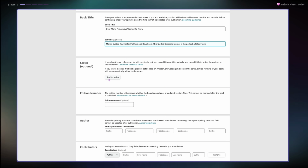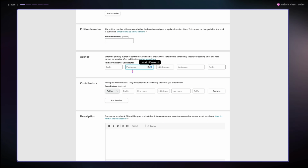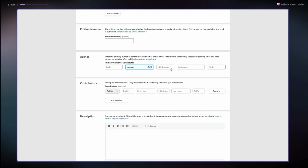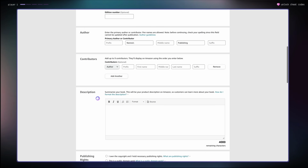If you have a bunch of different Dear Mom, Dear Dad, Dear whoever, you can put it in a series. And then for your author name, you can use a pen name if you don't want to have your name, or what I've seen some people do is put their initials and then publishing. I've seen people put the niche that they're in. They could put a nickname for themselves. So if somebody calls you Nona, you could put Nona's Publishing or something, right? Or you could just put your name. For the contributors, you don't need to put anything there.